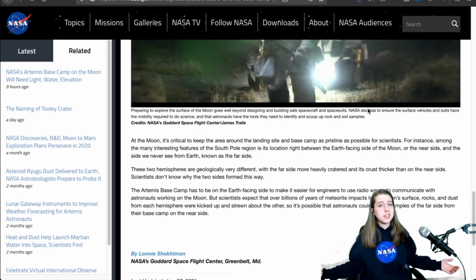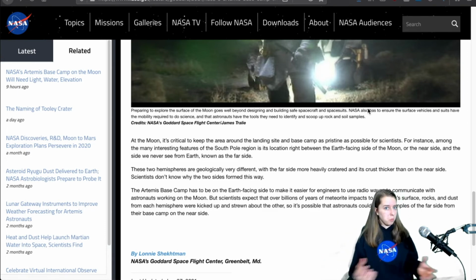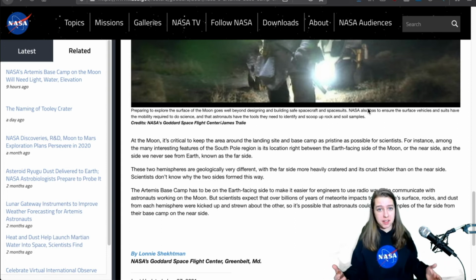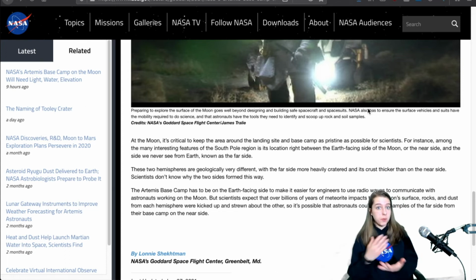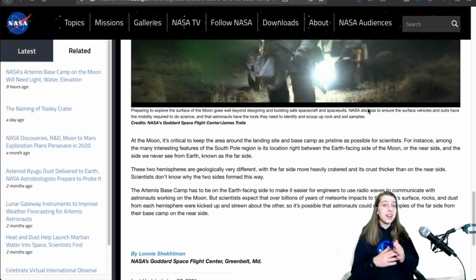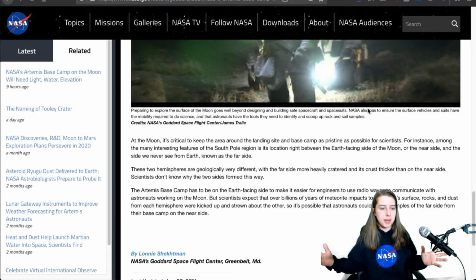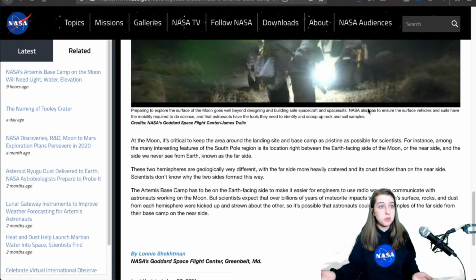One of the other things that they're looking at is being able to get to the far side of the moon, which we aren't able to see from Earth. It's the far side of the moon. Being able to easily get there from the side that we can see from Earth, because the base camp has to be on the side that we can see from Earth. You radio geeks will love this. It's a lot easier to get the radio waves to travel line of sight, basically, as opposed to trying to bounce them off of satellites to go around to the far side of the moon.